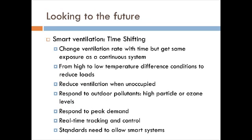And to finish up here, I want to look a little bit to the future of how we're probably going to ventilate our lovely high-performance homes. The first thing I want to talk about is something that we call smart ventilation, which has at its core this concept of time shifting, so changing when you ventilate.